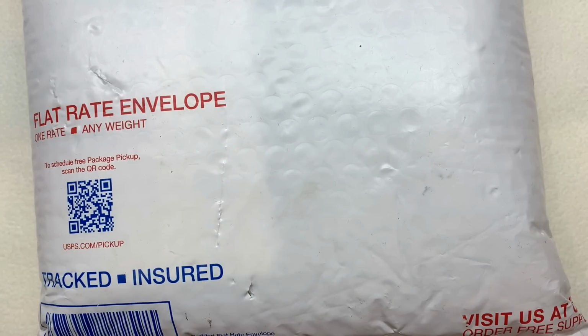Their products change often because they sell a lot of closeout beading materials. So things that I may show you today may not be available any longer on their site, but their stock is always changing, so I'm sure there's a lot of other things that are available at this time. So I have this pretty hefty flat rate package. Let's go ahead and open it up and I will show you everything close up.